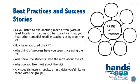Some of our secondary school remedial reading teachers have already been using the kit and love it. We may have a few teachers who are willing to share their own best practices and success stories using the kit so far. As you listen to one another, make a web with at least 8 cells to jot down at least 8 best practices that you hear from other remedial reading teachers using the kit who share. You don't have to write a full sentence, just a word or phrase to remember the strategy or the idea.